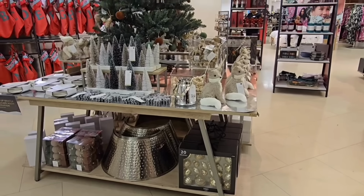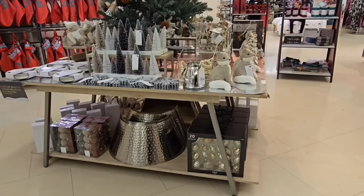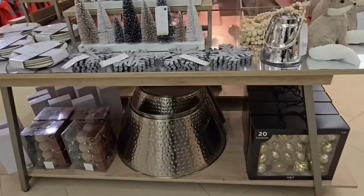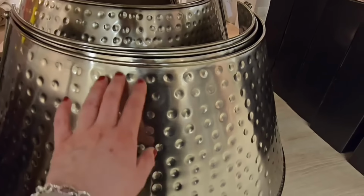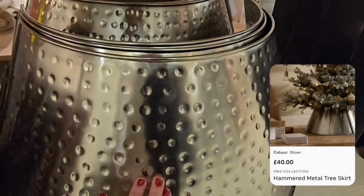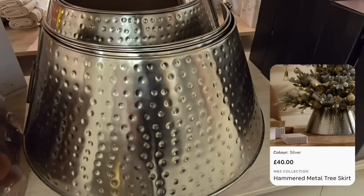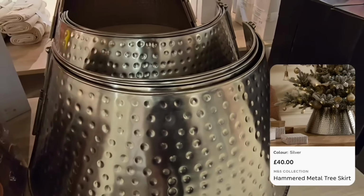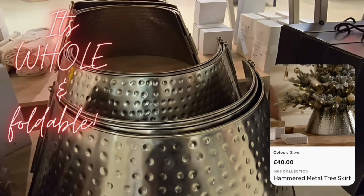Should we go ahead and have a look at this display here with the Christmas tree in the middle? Because I was really attracted by this tree skirt at the bottom. I want to touch it. It's like tin, and it's all beveled. It's very industrial looking. It's unusual. It is nice. I can't see a price. Oh, it's a half one as well. Look, can you see? It's a half tree skirt.